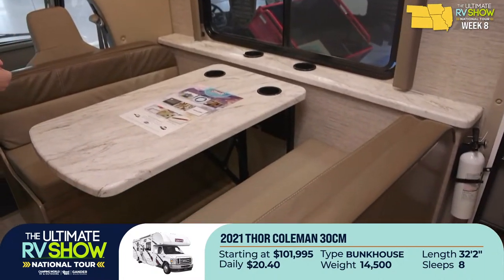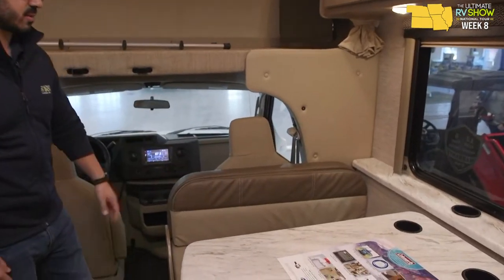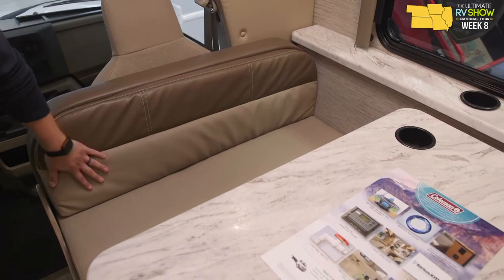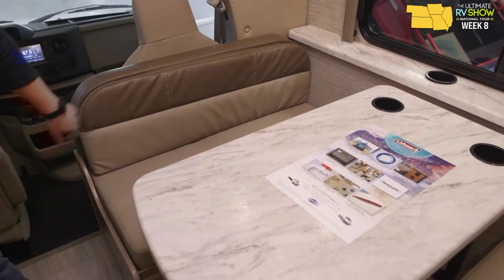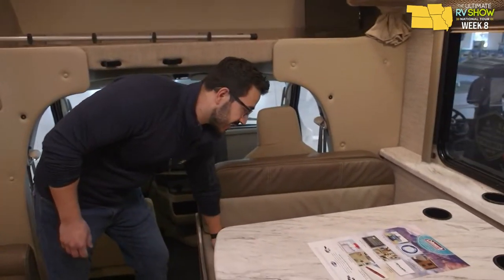Now, a couple things I really like. One of them is they went two-tone on the fabric. I think that was a good choice. Or I shouldn't say fabric, it's more of a synthetic leatherette, if you will. But the great thing about that is it helps break up the look a little bit, and it's still that same leatherette on the bottom, meaning that it's going to clean up nice and easy.